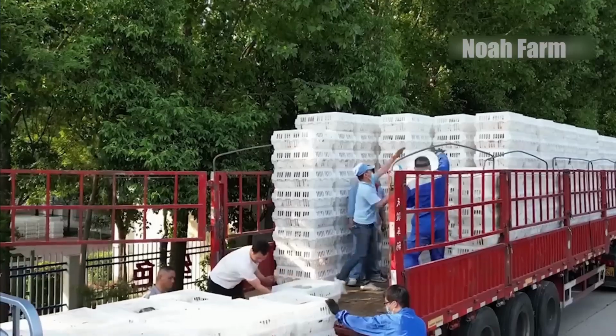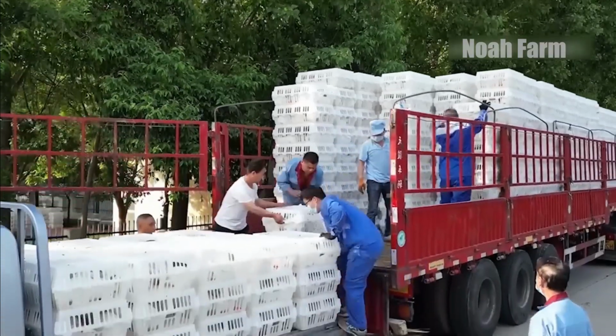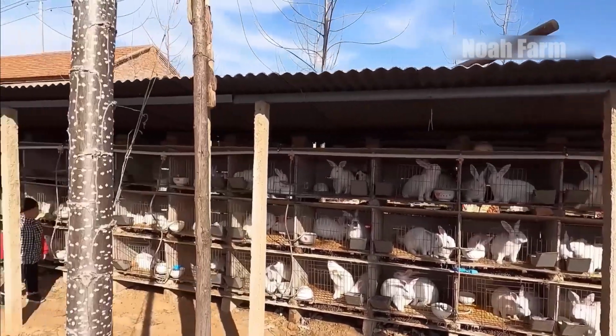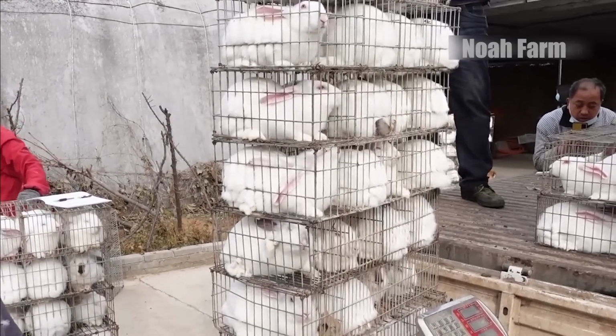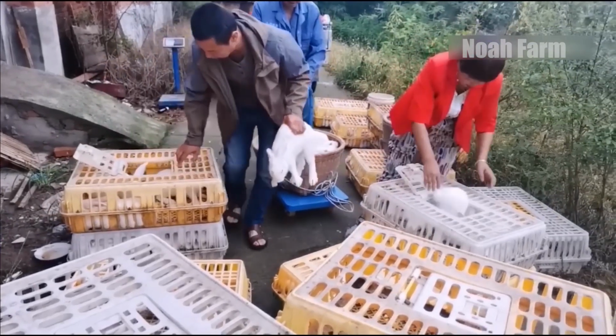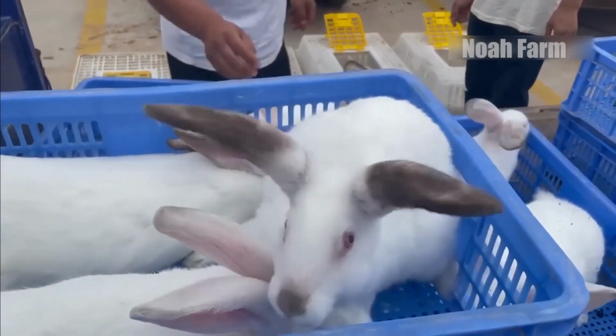Hundreds of thousands of rabbits are transported to the processing plant in each batch. The processing plant purchases large quantities of rabbits from local farmers for various purposes.